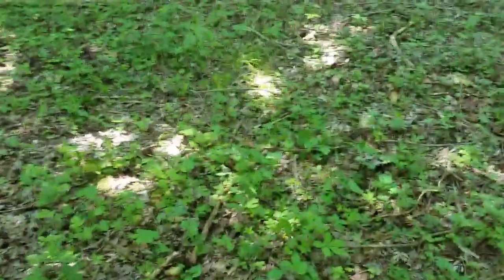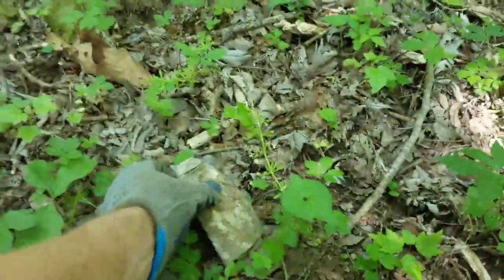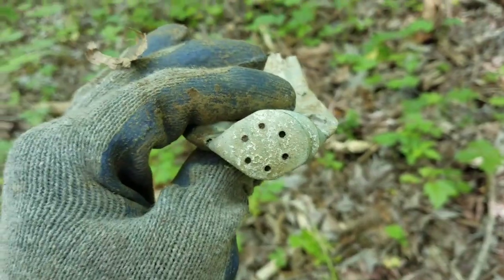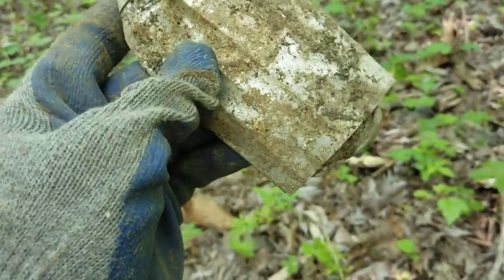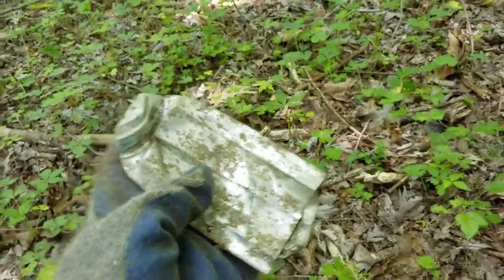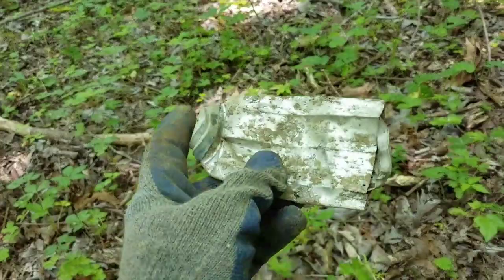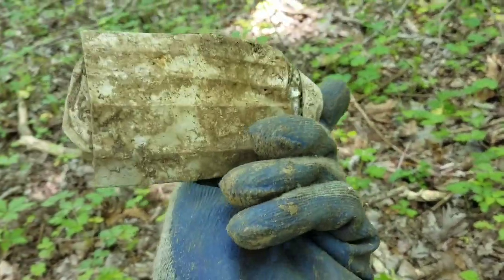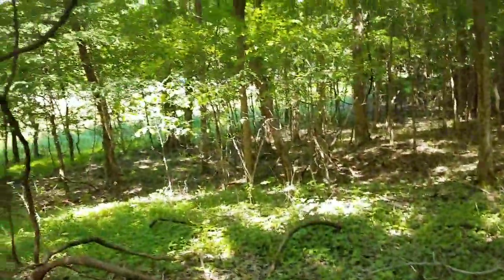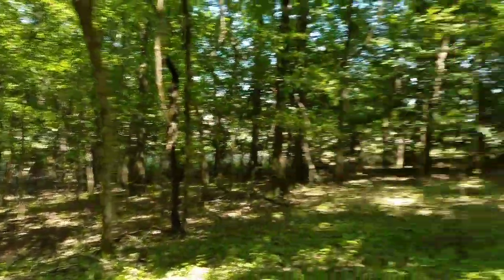I'm out here walking around and I just eyeballed something kind of cool. Look at this. Looks like a salt or pepper shaker made out of, I guess, tin or aluminum. Not sure how old it is. Unfortunately, it's flattened, but it's still cool to find older stuff like this. Have no idea how old it is, but I'm right here by the road, maybe 50, 60 feet off the main road there.